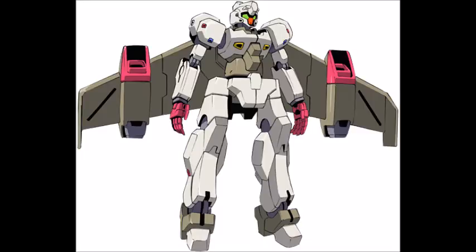I really do want to still get the model kit for this. There's so much about it that just makes me say, this thing is really cool. Unfortunately, it didn't make the list because, well, they're just cooler machines.